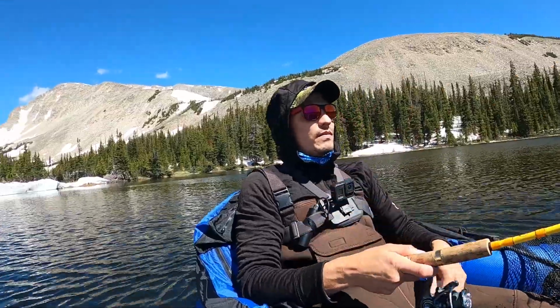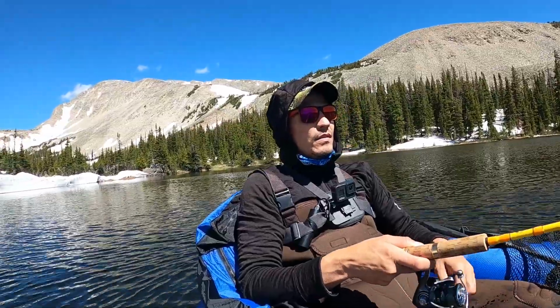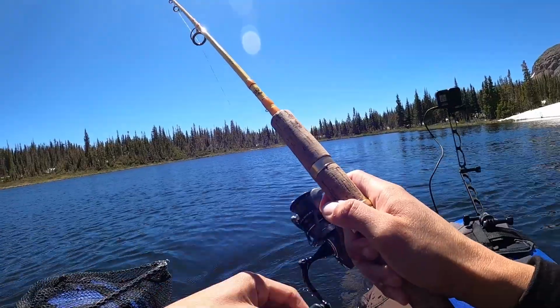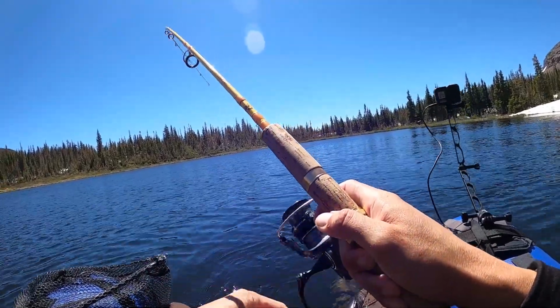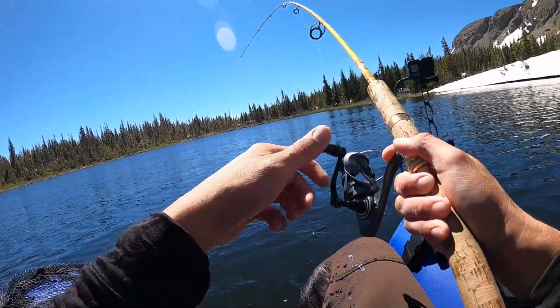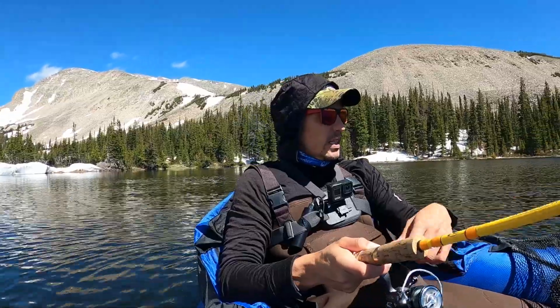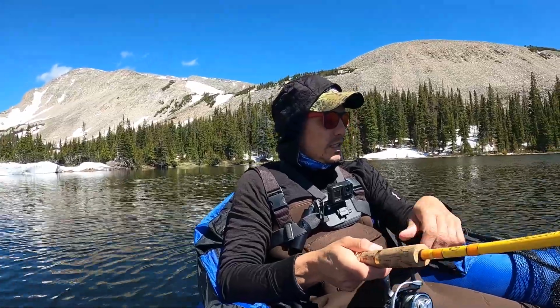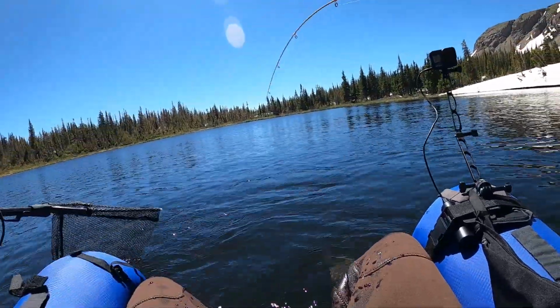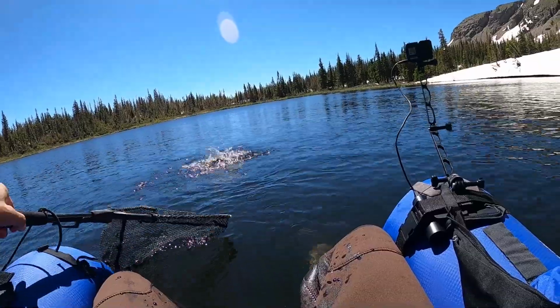There was a bite. Second cast. There it is. There he came back for it. Nice little fighter. Wonder if they got any bigger from last year. They're still good fighters, that's for sure. Really good fighters.